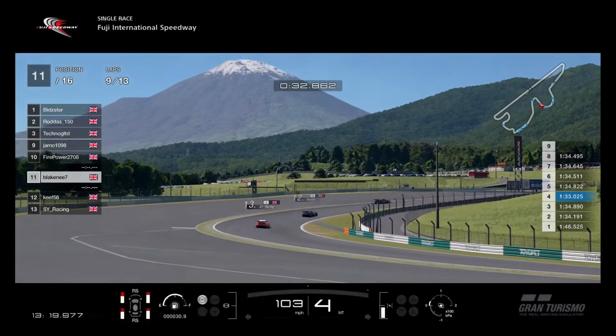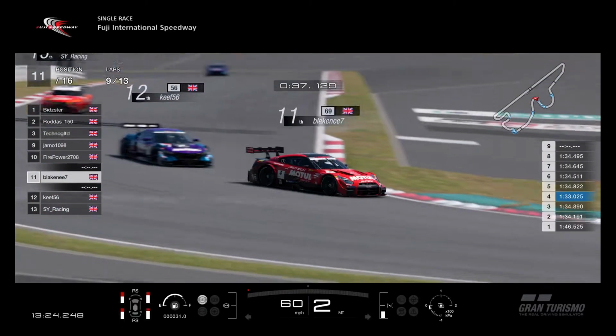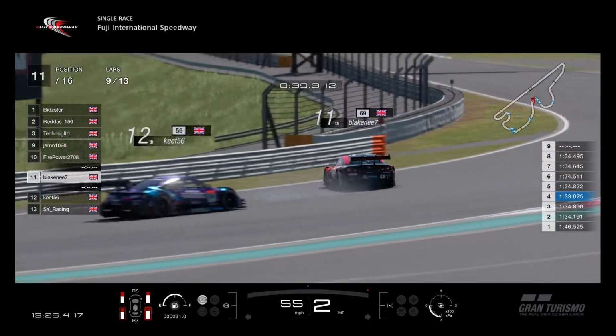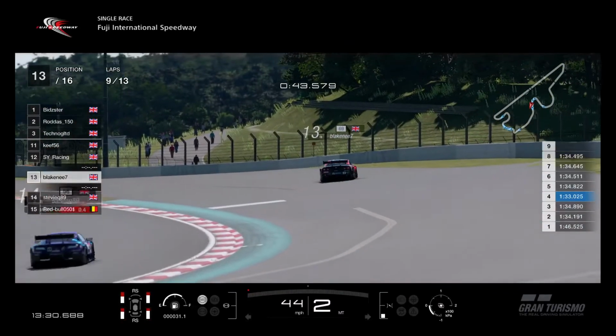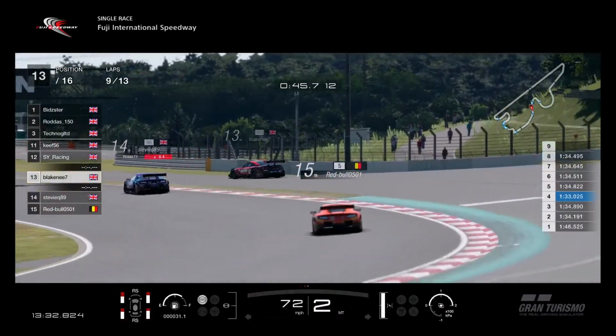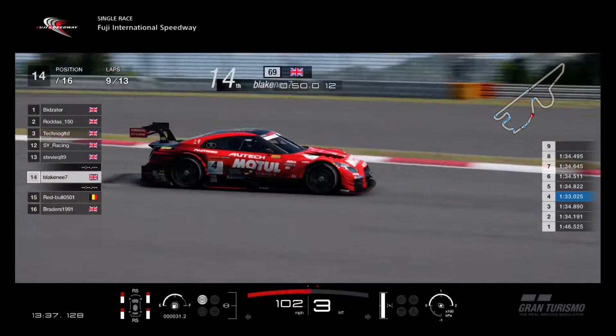And now here's a replay of something that happened to Blake. So they all come in threes, because we've seen Red Bull do it, we've seen Keith do it, and now it's Blake's turn. On the power too early, this time in a front engine car, but then gets on the power the other way, goes across the track, just avoids Super Racing, comes back on track, just avoids Stevie, and down to 14th goes Blake.